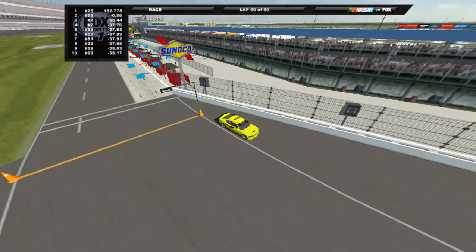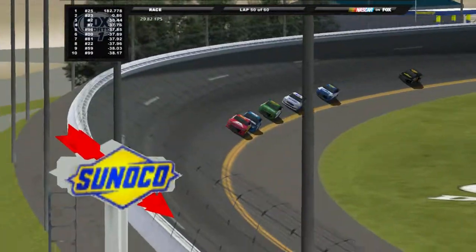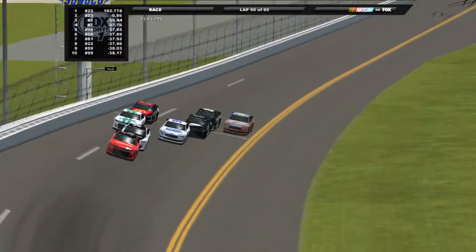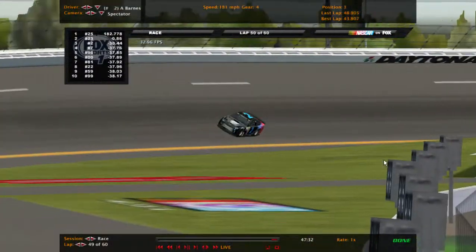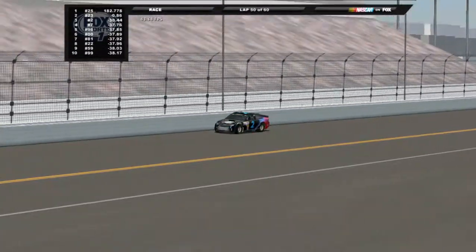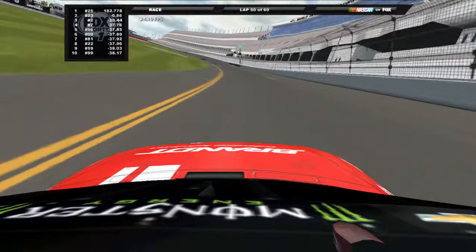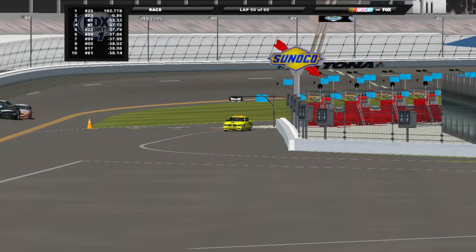Down the backstretch for the 2. Meanwhile, our leaders are all the way up here. Wait, what? No, I think they're about to lap them. Yeah, there they are, right there. They're right behind them. Now, and this is all coming up on the 2 car. Who knew this 2 car would decide the Duel? Yep, here they come. Keep the Jaws music. Reel them in, boys. Yep, they're now 2 seconds back.